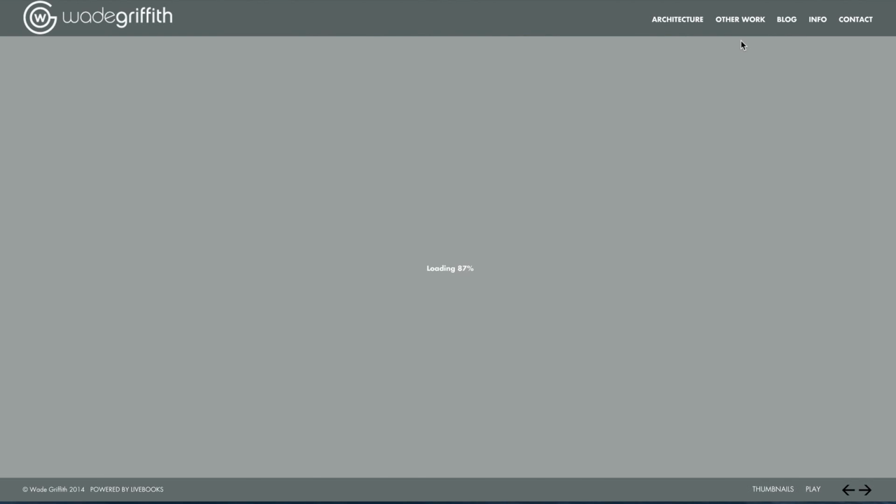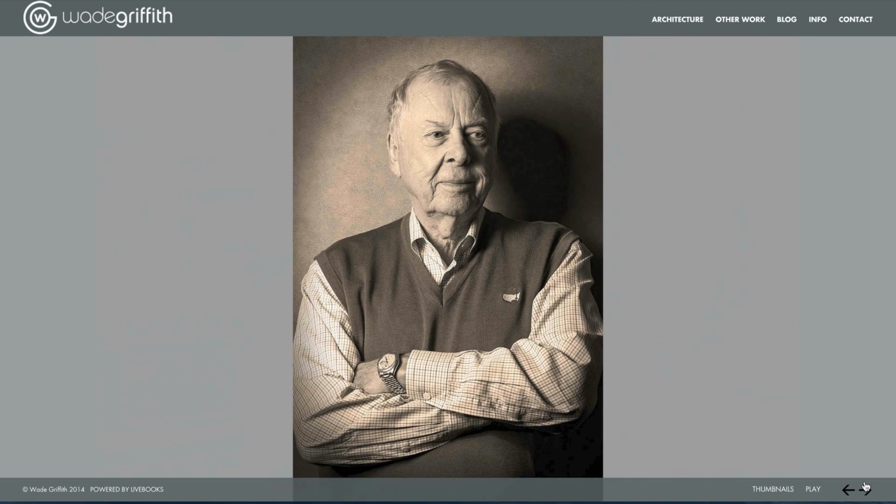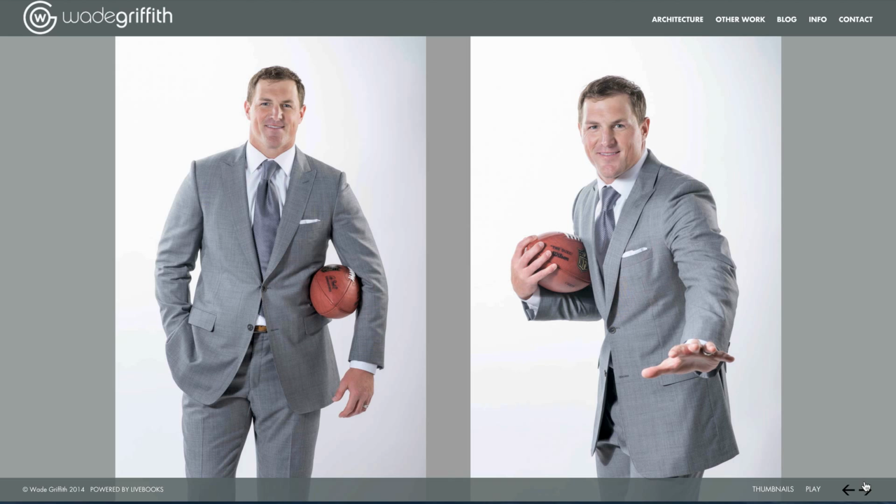If I click on portraits, he's got some big name people in here. So if you know anything about Southwest Philanthropy, T. Boone Pickens is a big name. If you're a football fan, Jason Witten. So anyway, really interesting work. Wade is very good, and I think this is well presented because there is something specific that he's focusing on, the bread and butter for his business, and he puts that up front, makes it easy to find, and that's key.